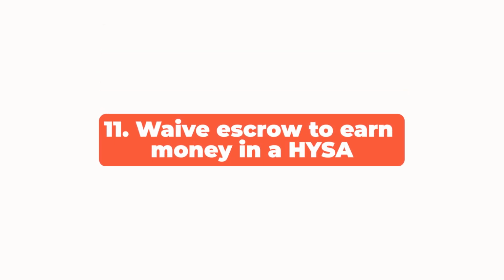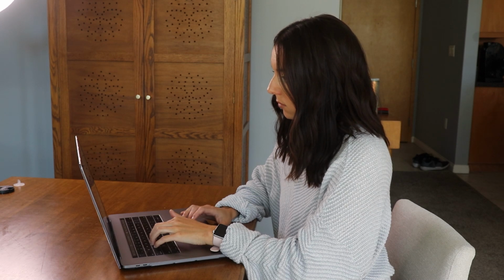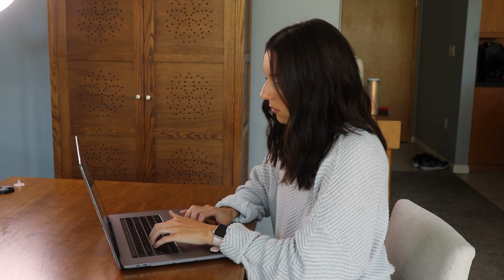Number 11, back to my homeowners, waive escrow and move that money into a high yield savings account. So did you know that you can waive escrow? Yes, you can. You can actually go over to your mortgage lender and ask for that escrow to be waived. And instead of paying it into that escrow account, you are going to just automatically transfer. That goes up to tip number 1 of tiny ways to save money.